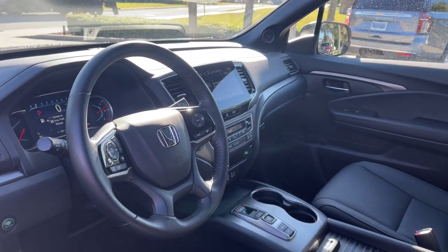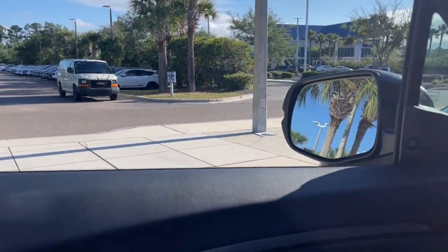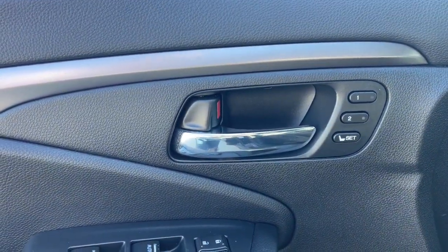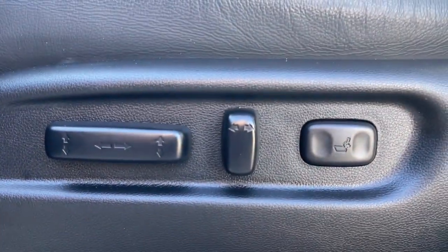These are just some of the great options this vehicle comes with: pre-collision system, intelligent auto on-off high beams, lane departure warning, all-wheel drive, keyless entry, sun moonroof, power liftgate, lane keeping assist, remote engine start, adaptive cruise control.